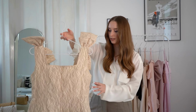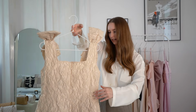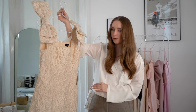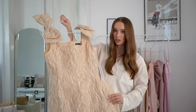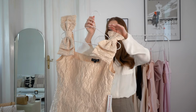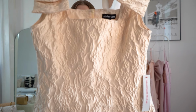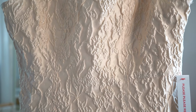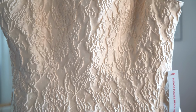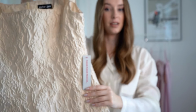From the back, it is a very simple shape. It's like an A-line shape, so I think this could work pretty well with my body type. And I actually love the little details on this material here. I'm not sure how you call that. I'll come a little bit closer so that you can see the details. It looks like some floral 3D structure. I'm not sure how to call it, but I think it gives the dress a very interesting look.